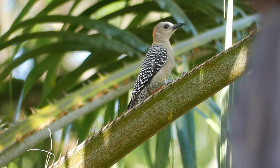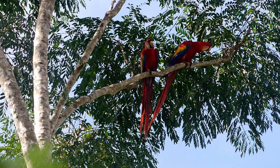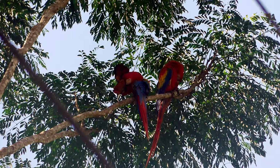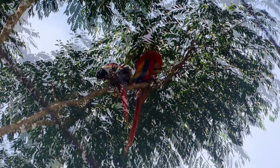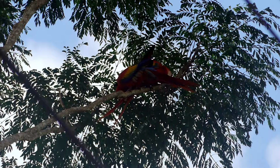Hoffmann's woodpecker, hoping to find a tasty maggot in this palm leaf. When the day begins, iconic birds present their beautiful colors in tall trees. The fascinating scarlet macaws. Living as a pair or in small groups of 3 to 4, scarlet macaws need huge old trees for nesting. Only very few populations of this large bird can be found in Costa Rica.